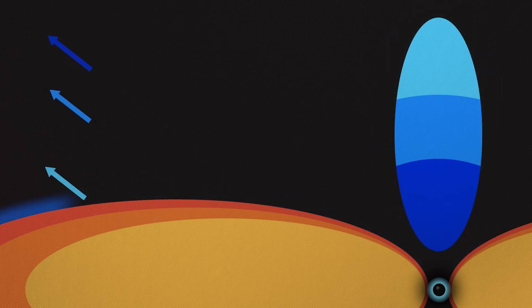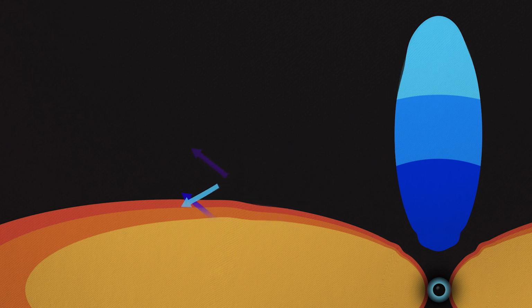Iron atoms in the disk absorb X-rays from the corona and then re-emit them. Gravitational distortion of space-time stretches the wavelengths of the X-rays, reducing their energy. The farther from the black hole they are, the less the light is affected.